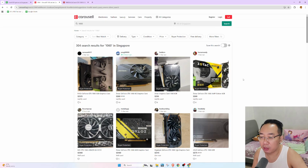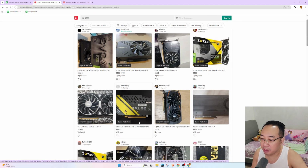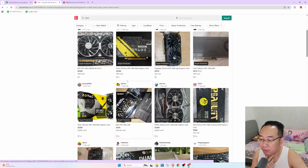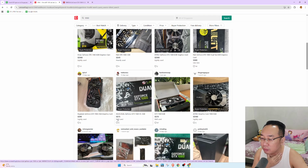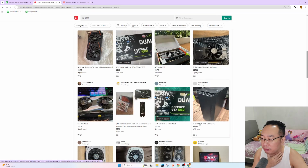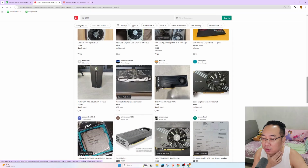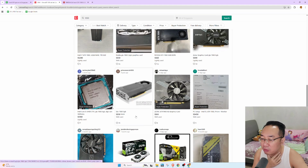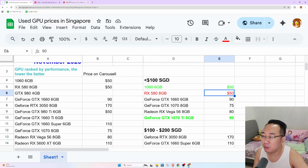Let's look at the 1060 on carousell.sg. You can find one here for $50. Any others at $50? There's one guy selling at $75, but this is the 3GB, so go for the 6GB one. This one is $90. This is 3GB, not that good, no good. The larger the VRAM buffer, the better. This one is $65, still okay. So relatively around there, I could only find one at $50.